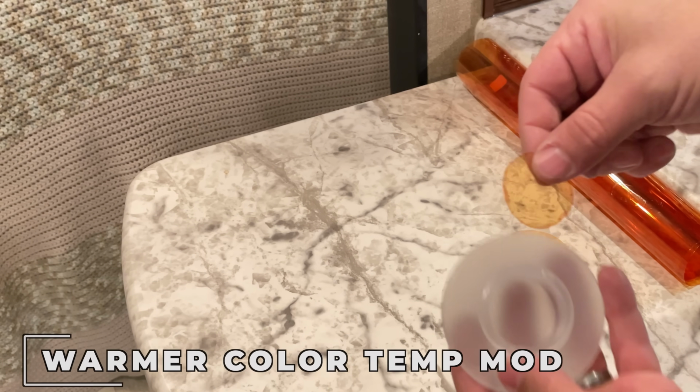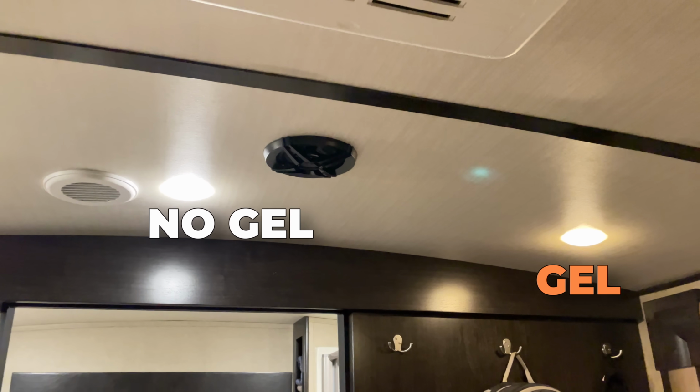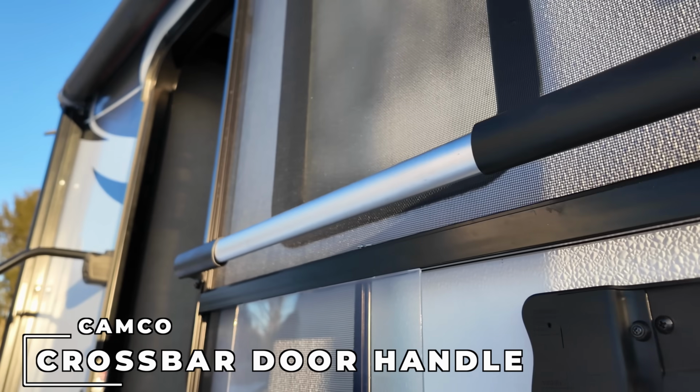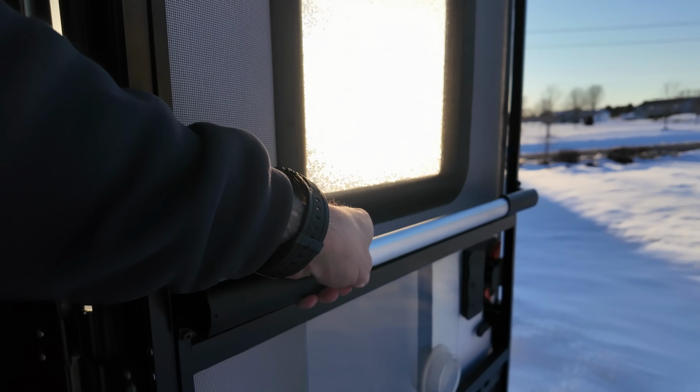I also installed lens gel into most of the interior lighting. This just warms up the color temperature inside the RV. On the screen door, I mounted this Camco door handle that makes closing the door much easier. You have a much larger area to grab and close the door, so it's really convenient when the door is all the way open.